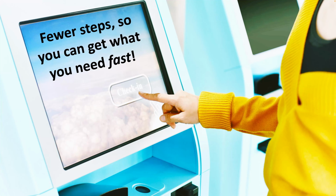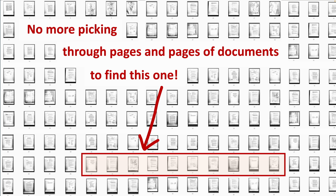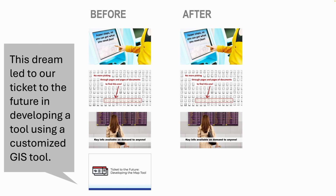Just to show you what it would be like if you were in the audience, I would first say, okay, here's dream 1, and I would explain dream 1. Here's dream 2, and I would explain dream 2. Here's dream 3, and I would explain dream 3. And then I would end with a summary of all of them. The text shown here is the script from that section slide: these three dreams led to the map tool, a custom GIS tool. So again, just showing you what I mean.